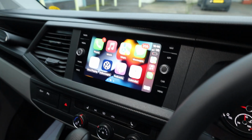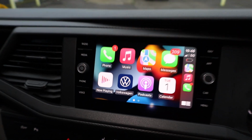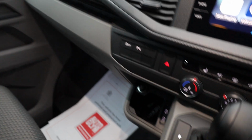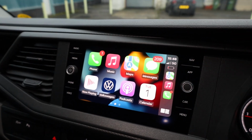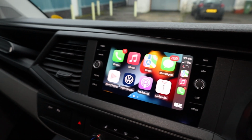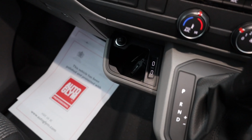But a big update is this new infotainment system just here. One key feature is you'll notice that this is Apple CarPlay, so I've currently got my phone connected to this, but I have not got my phone plugged in. Here is my phone, and as I say, it is connected, so we have got wireless Apple CarPlay on the new T6.1. An absolutely fantastic feature to have. It just means every time you jump in, you're not having to plug it in or anything like that. It'll just automatically connect as long as you've gone through the initial setup, which is very, very simple, just as simple as connecting it via Bluetooth.